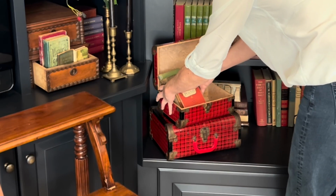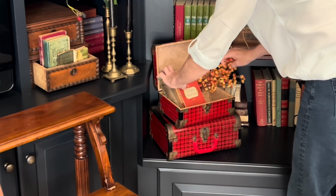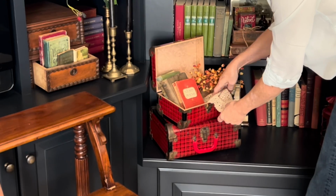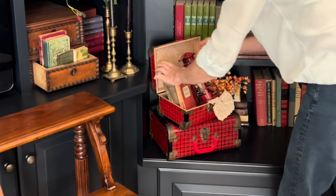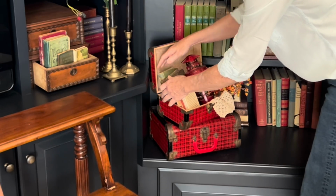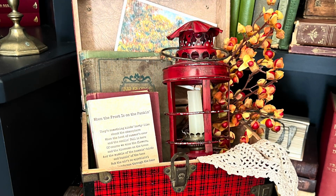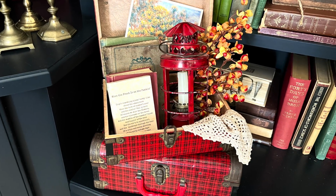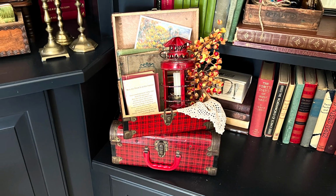When filling small containers like these, I usually start by adding books and florals of some kind. Then I look around for other interesting items to add. This time I chose a small red lantern and a poem decoupaged to a wood scrap. But I think the real finishing touch was the colorful thrift store note card that I stuck in the back. This little vignette will be so easy to switch out for Christmas.